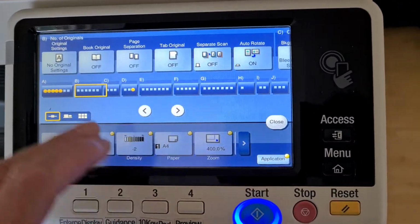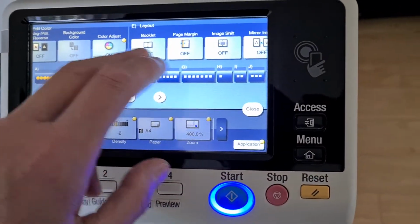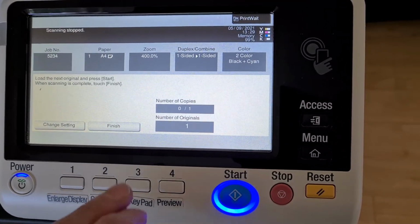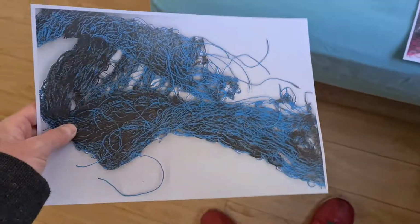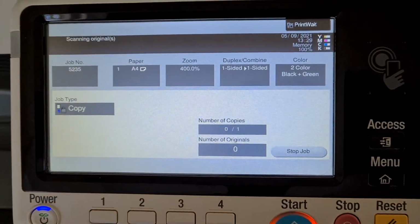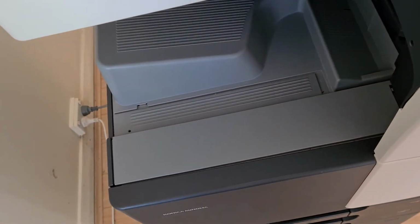Now we're just going to make this into a mirror image, so we're just going to quickly select our original size, which is important when doing mirrors because often it doesn't work properly. Okay, out it comes. So that's this one here. And the next one will be the fourth and final one, and that'll be in green, black and green. Okay, that's our black and green one come out.